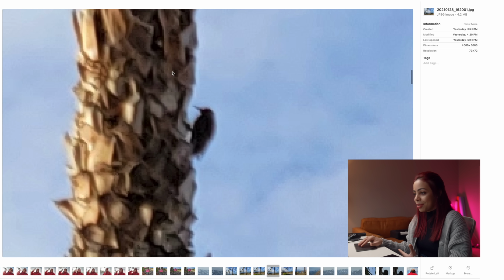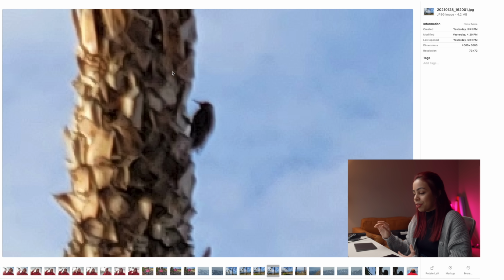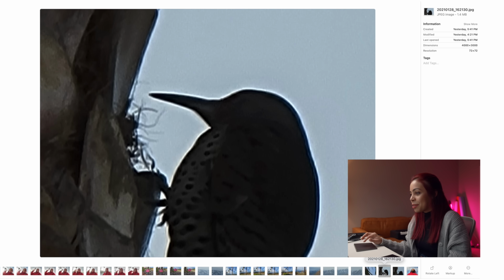So this is just regularly digitally zooming into a photo. And now, super zoom mode. This bird looks so scary zoomed in that much. But yeah, you can even see the little dots on its feathers, the little pointy beak. That bird looks like it could do some damage, honestly.